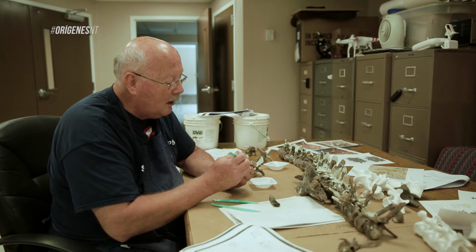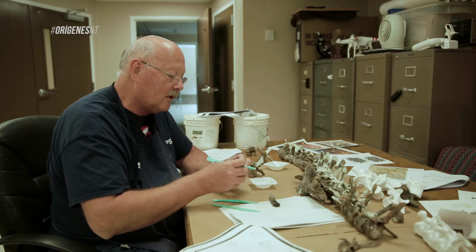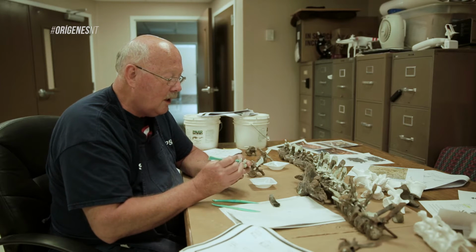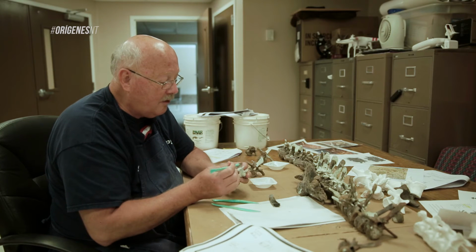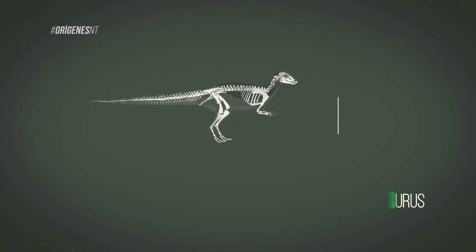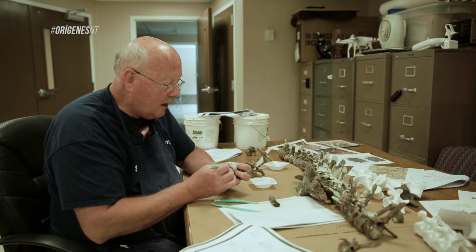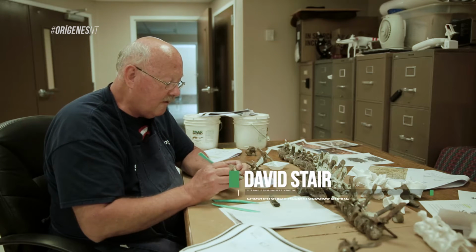This is for the dinosaur called a Thescelosaurus. It's a small vegetarian that, from the floor to the hips, is only about 3 foot tall. From the tip of his nose to the tip of his tail, it's 10 to 12 foot long. So it's one of the smaller dinosaurs that we have.